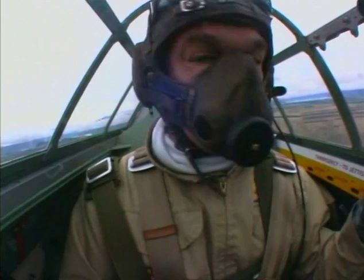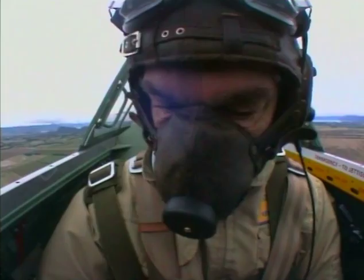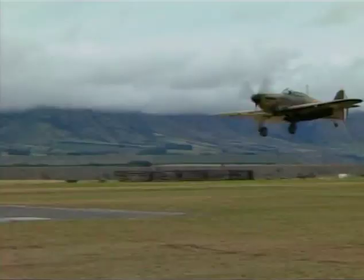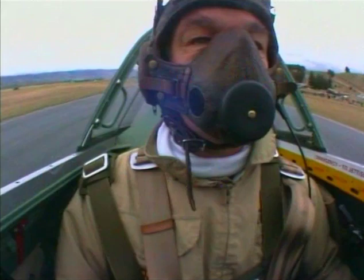Keith Skilling readies the Hurricane for landing. Prior to landing, when we're downwind, the most important thing, of course, is to put the undercarriage down and check that it's down. The Hurricane's a very easy airplane to land compared to a lot of the other fighters. It's easier to see over the nose and quite easy to three-point.